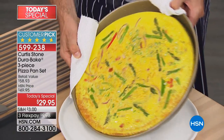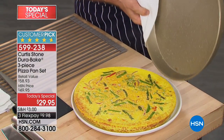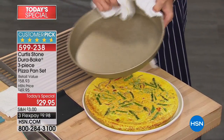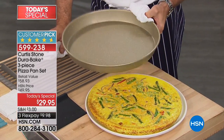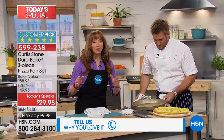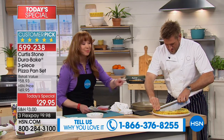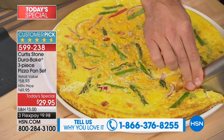Eggs and vegetables. Imagine being able to slide your frittata out and have a look at this pan. It is just gonna change your life. It really is. But this is so much more than pizzas. This is sheet pan dinners. This is casseroles. It's all of your goodies. Oh, and then by the way, the pizza cutter is also available.